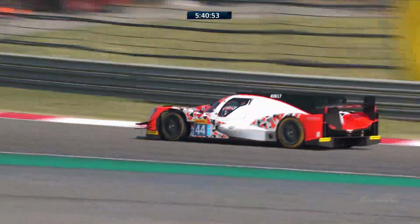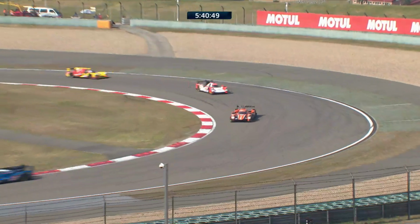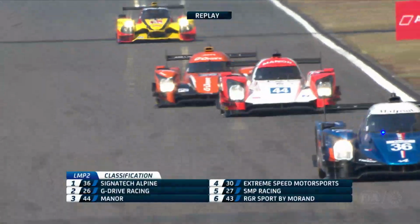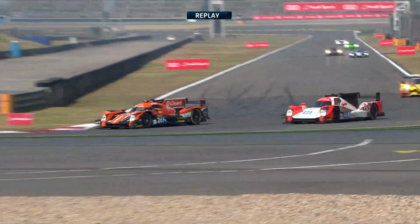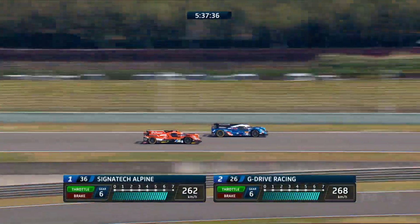New second position in LMP2. That's Alex Lynn. He's now down in third for Manor, and Alex Brundle has gone by. And Brundle now setting his sights on the leader. This is how he got second position. Classic overtaking manoeuvre here at Shanghai, down the inside under braking to the hairpin.